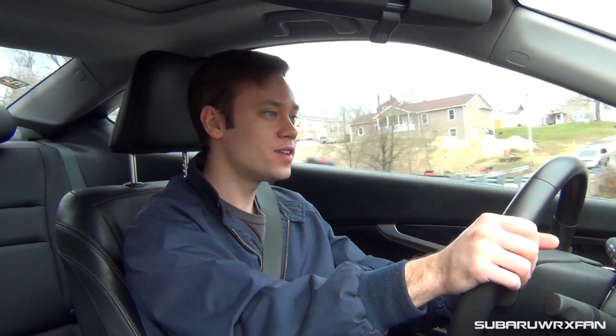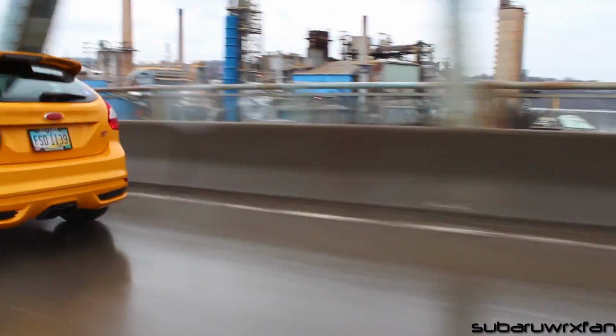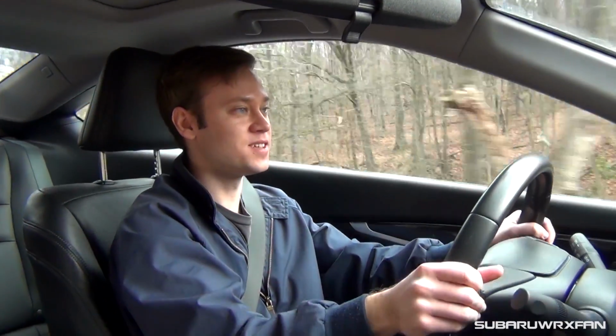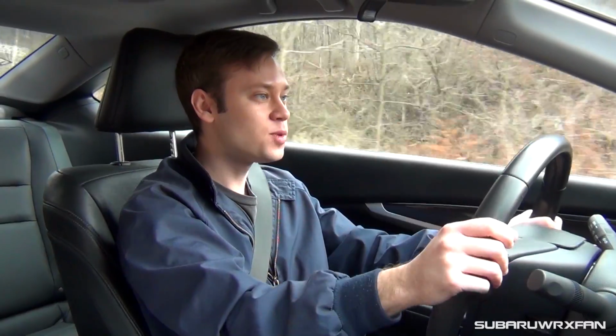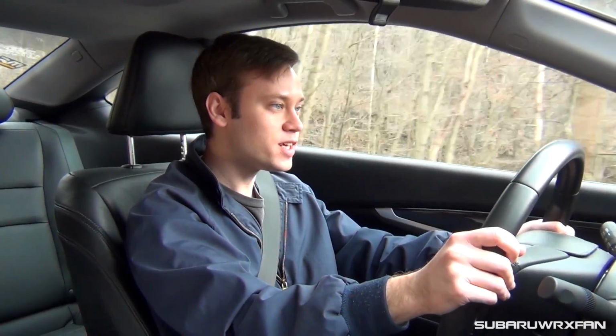And to compare this with another car with very similar power, the Ford Focus ST has much more torque steer, and that has actually less power from the factory than this does. And yet this actually has less torque steer than that does. That car would actually steer itself right off the road if you didn't pay attention. This won't do that. It's very well dialed in, I guess, and so that's really impressive.